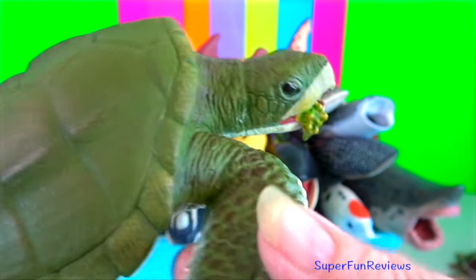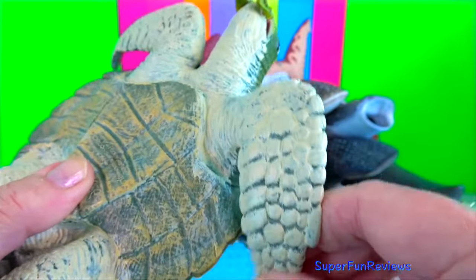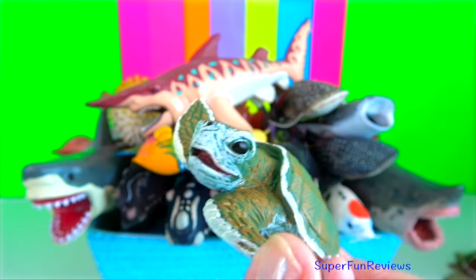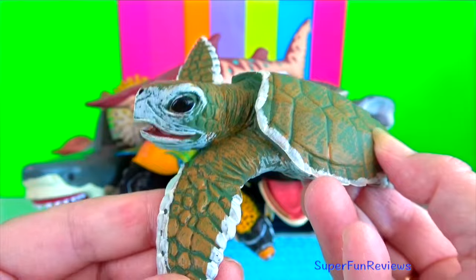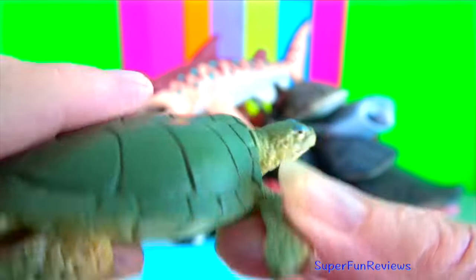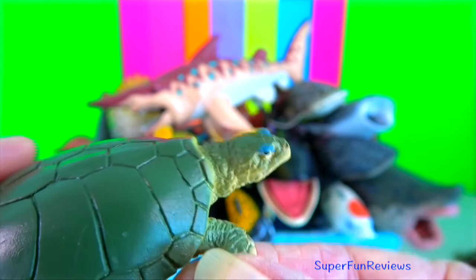Kemp's Ridley sea turtle. It has a triangular shaped head with a slightly hooked beak. Adults are generally a greyish-green colour on top with a pale yellowish bottom shell. Kemp's Ridley hatchling. They reach maturity between 7 and 15 years of age. Each of the front flippers has 1 claw, while the back flippers may have 1 or 2.